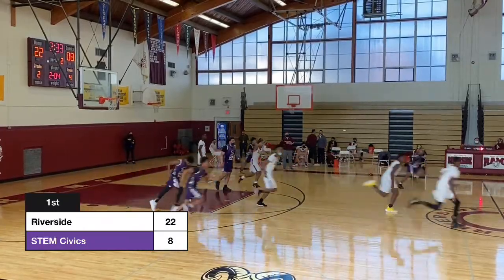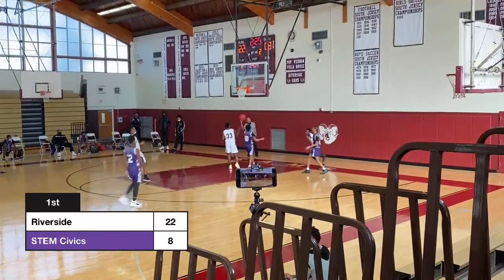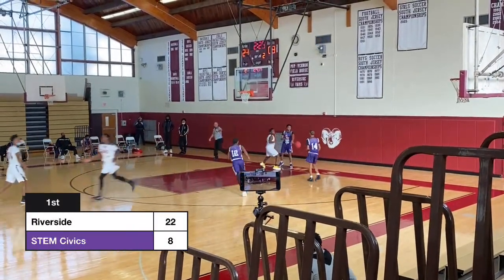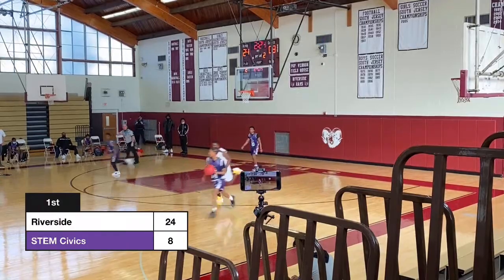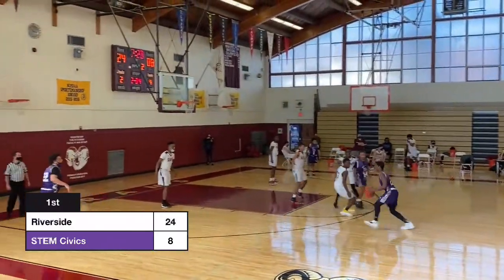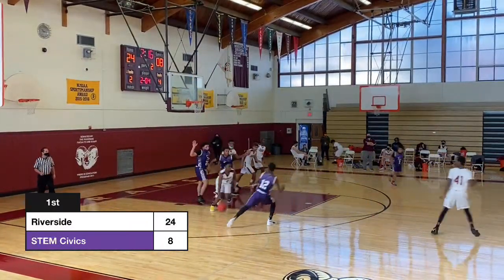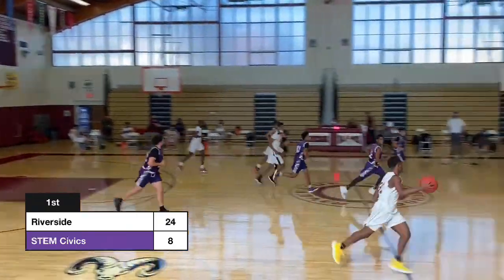Still tending to throw the ball inside. It's picked up by Riverside. And a nice little double pump, and he finishes. Riverside now 24-8. A miss. Another rebound for Riverside, and they're pushing the ball at the fast break.